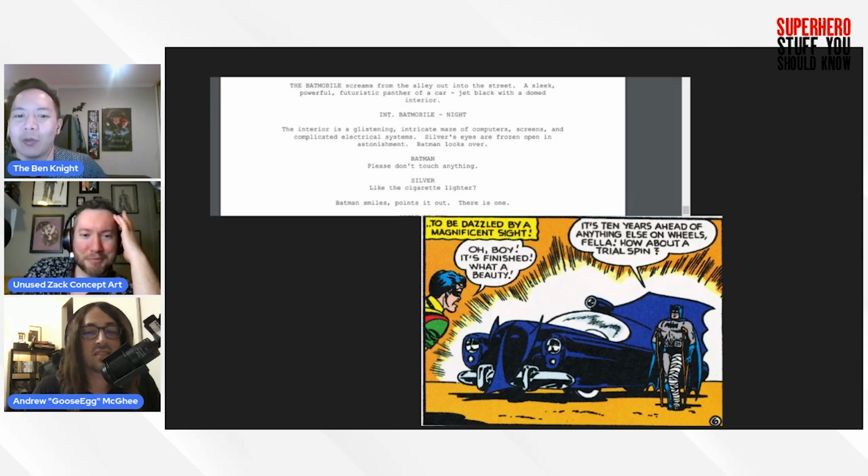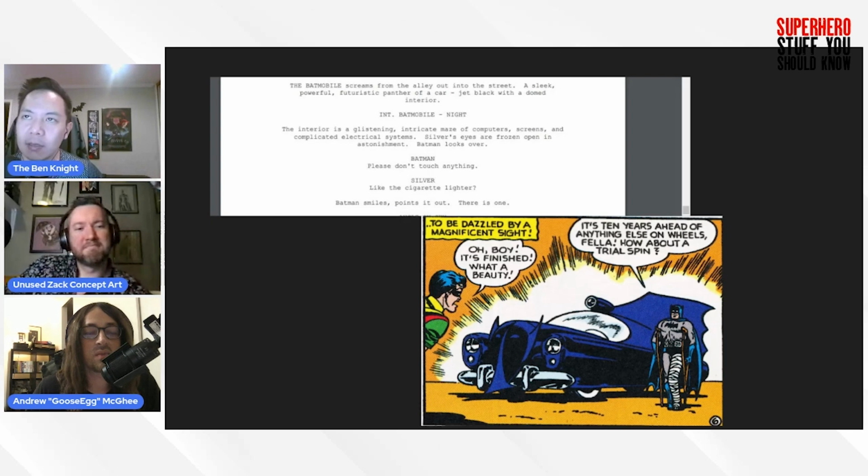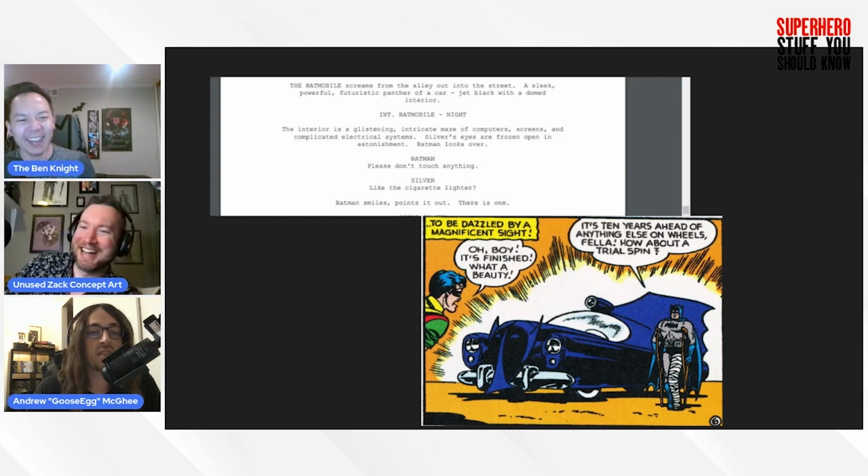What a beauty. I don't know if you guys still want to grade these when they're just the script version, because we don't really have a visual on this. I'm giving it a D for the cigarette lighter. Yep. It's a D. Something like that. I don't like the big bulbous dome. How sleek can it be if it's got a big dome inside? You know what I'm saying?